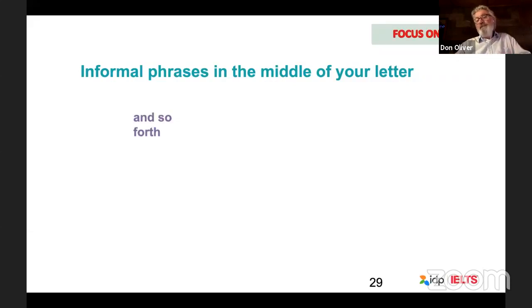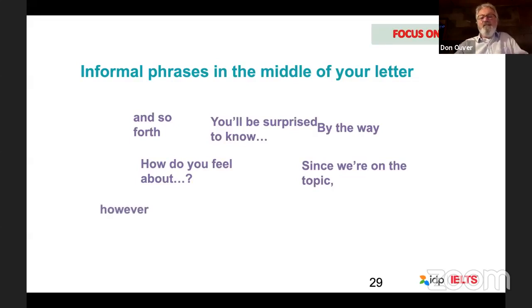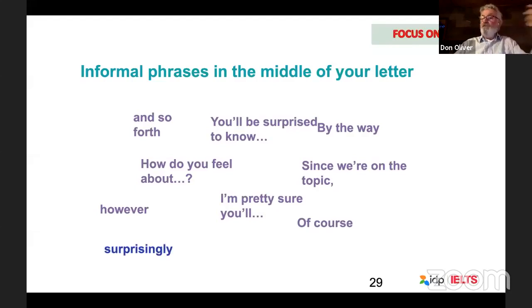Informal phrases that you might use in the middle of your letter, and so forth. You'll be surprised to know. By the way, how do you feel about it? Since we're on the topic. However, I'm pretty sure that you'll like to speak. Of course. Again, these are normal conversational phrases that you would use in a letter to someone you know quite well. You might use one of those adverbs that we talked about earlier on. Surprisingly, no one has offered to speak at this dinner. On the other hand, if you don't want to speak, could you recommend someone else?